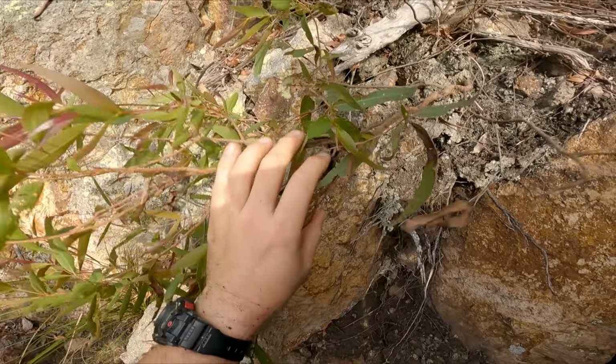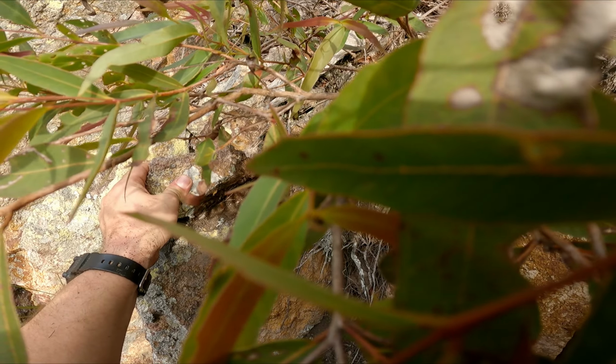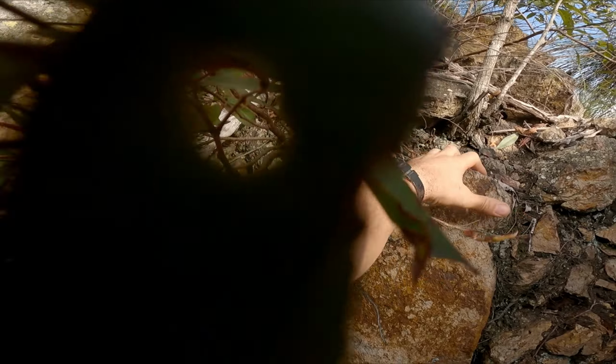Oh! Termites, I think. Okay, I'm going to grab hold of this. No, that's dumb. This one.